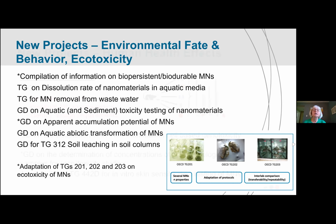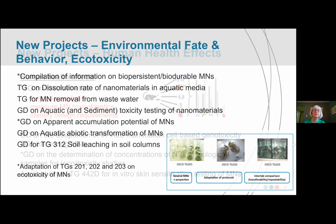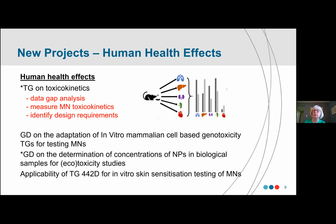So then last but not least, there are human health projects. And one of the main ones here is dealing with toxicokinetics. This again is a relatively large project. It's undertaking, first of all, a data gap analysis, and then it plans to measure toxicokinetics for a number of key nanomaterials, and then use that information to finally come up with some design requirements for how one would carry out appropriate toxicokinetic experiments for nanomaterials.